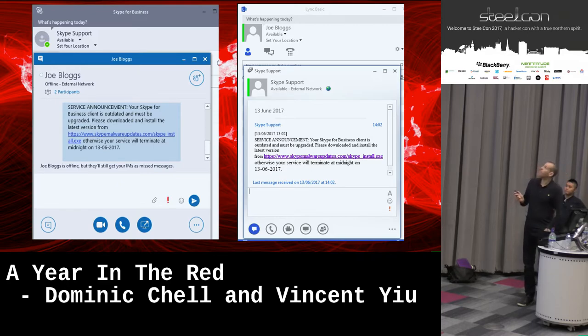Now, as you can see on the right-hand side, all the Joe Blogs user sees is that it's coming from Skype Support. The only real potential clue is that it's not from within his company, as it actually says external network up here. So that indicates that it's not part of MDSec's organization. But he could also dive into the contact and get information about it and find out what the email address is.